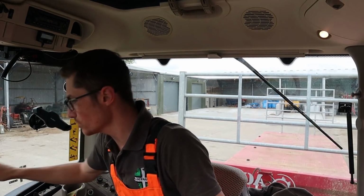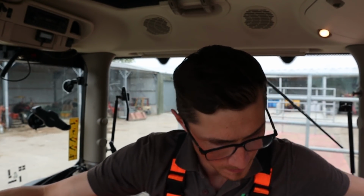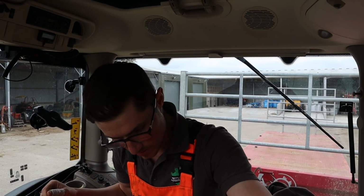Right, we've got Gus on board. Put his bed down for him. There you are, Gus. You spoilt dog. No, get down.